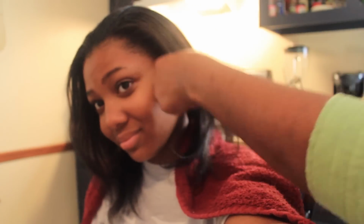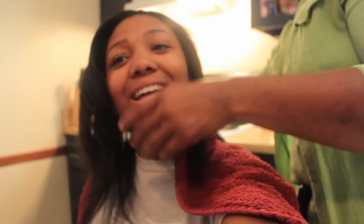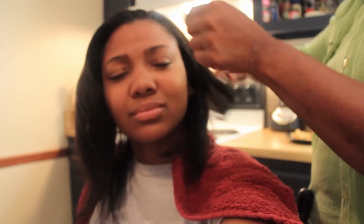My sister was saying that I could actually put it into a ponytail. Luckily, I put it nice. Mama, I need a costume. I want to be the Grinch. Work that hot comb.